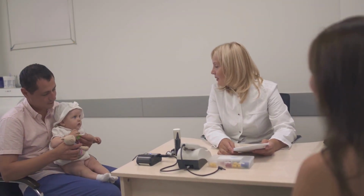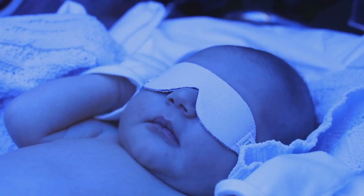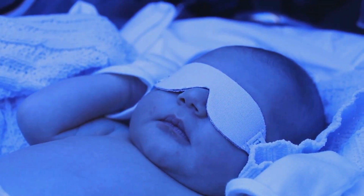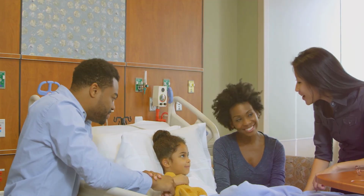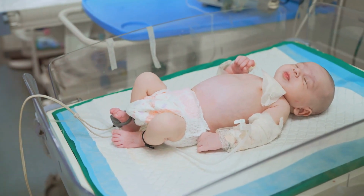Early detection through newborn screening allows for prompt management if the baby has sickle cell disease or trait. This means initiating treatments and interventions to prevent complications and enhance the baby's quality of life. It's not just about knowing, it's about taking action. And that, dear viewers, is the power and purpose of newborn screening.